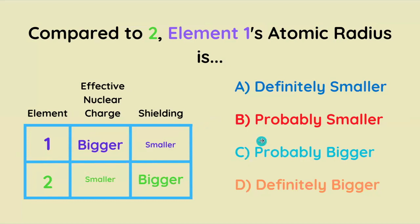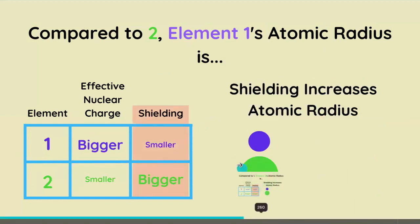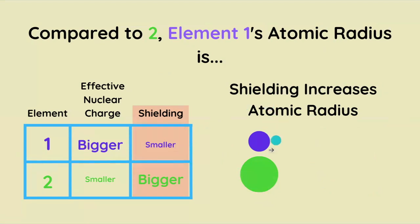Here's a new set of elements. Compared to element 2, element 1's atomic radius is definitely smaller, probably bigger, or definitely bigger. For shielding, element 1 has less shielding than element 2. So that's evidence of 1 having a smaller radius than 2.